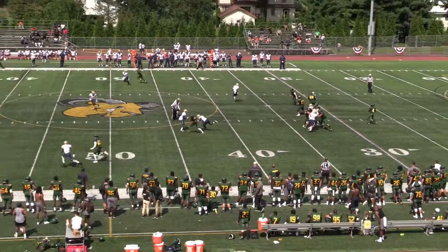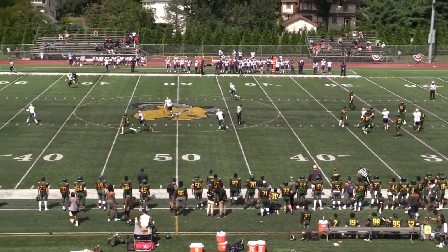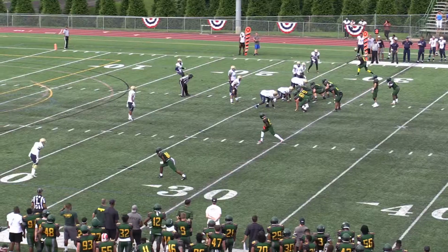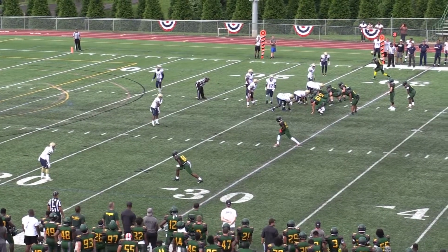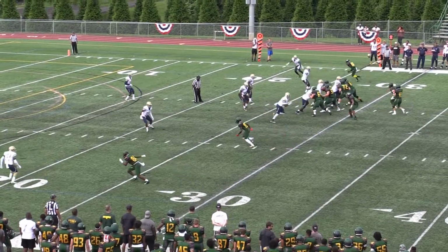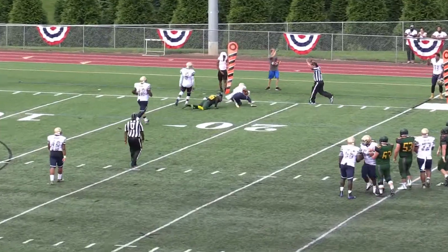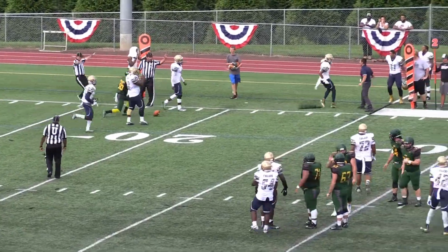Watkins looking deep and intercepted. Second and 10. I believe he got back to the line of scrimmage. Didn't lose any. That's a pass that is intercepted.